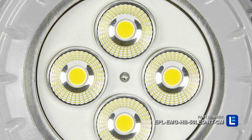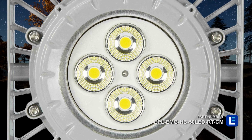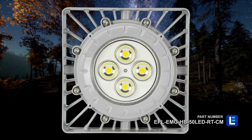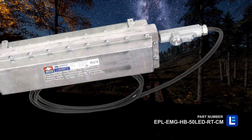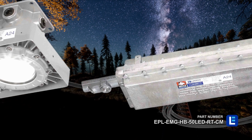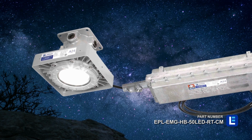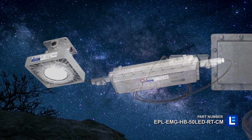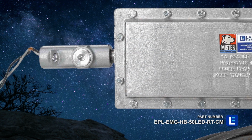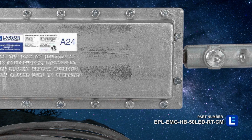The copper-free aluminum alloy body is powder-coated for added durability and an attractive aesthetic appearance. Special heat dissipating design in conjunction with LED technology helps this fixture achieve an excellent 60,000 hour rated lifespan. This light is universal voltage capable and can be operated with 100 to 277 volt AC at 50 to 60 Hz. This explosion-proof LED light fixture is IP67 rated, dust-proof, and protected against high-pressure jets and temporary submersion.